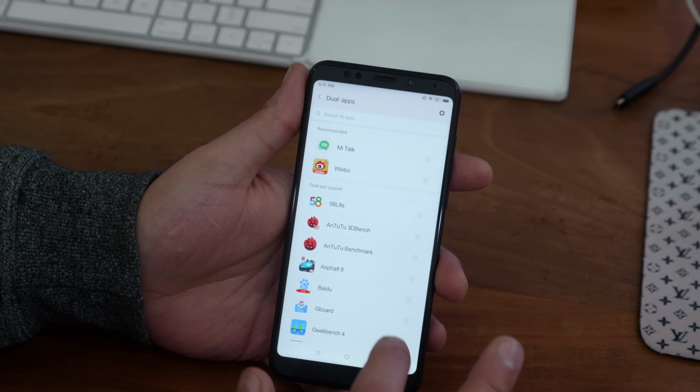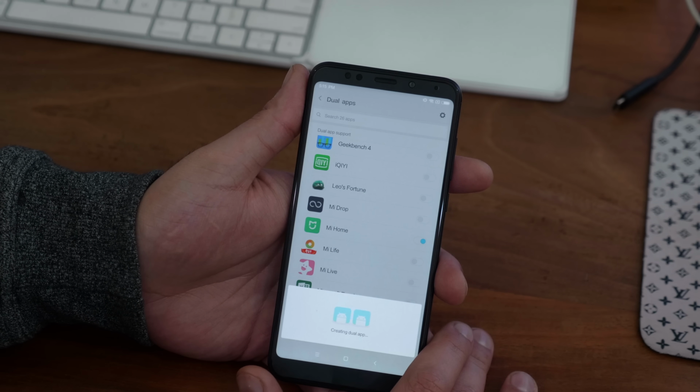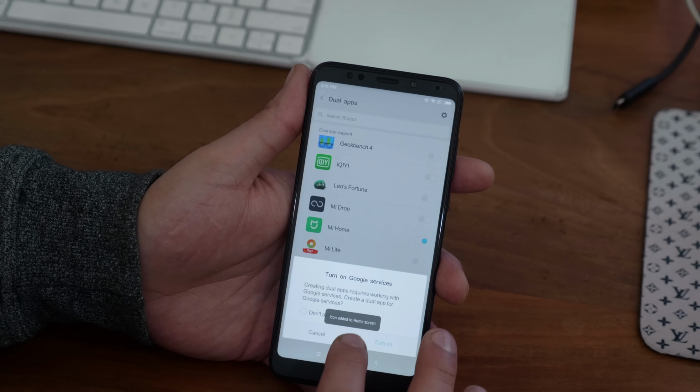As with any Xiaomi device, you do get Xiaomi features from MIUI, so you do get the Xiaomi camera, which we'll talk about in just a bit, and then you also get things like dual apps, certain shortcuts, and certain new features that you get on MIUI 9.2.